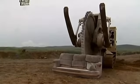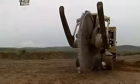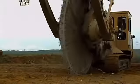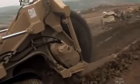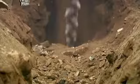To get a sense of this massive machine's power, the rock saw tackles a solid oak-framed sofa. It devours the couch in 4 seconds. When the video is slowed down, the blade's 17,600 Newton meters of downforce just eat the sofa for lunch. Halfway through the task, the rock saw is tearing up the earth. Vinny keeps the tool at full throttle to continue the battle.